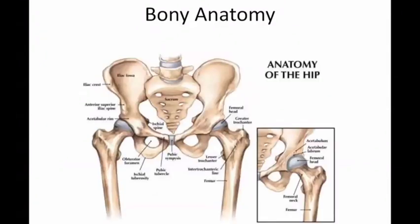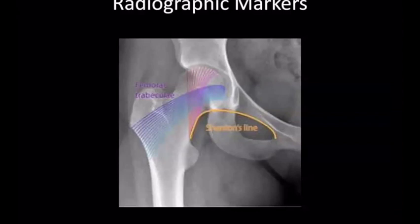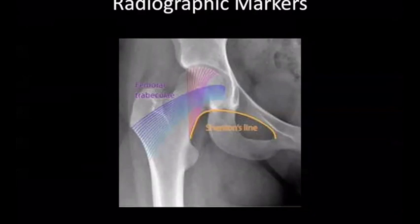This is just another slide, just confirming what we talked about and showing a bit more of the anatomy in a bit more detail. So we've started with the bony anatomy because that's often the first thing that we can see when we're looking at radiographs. And so what I just want to go into briefly now are the radiographic markers that can help us in both identifying a fracture, but also as a reduction tool when we are fixing these fractures.